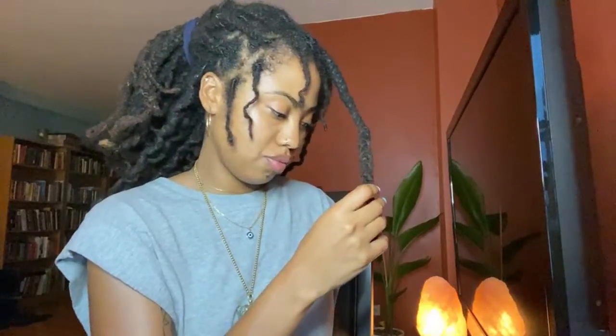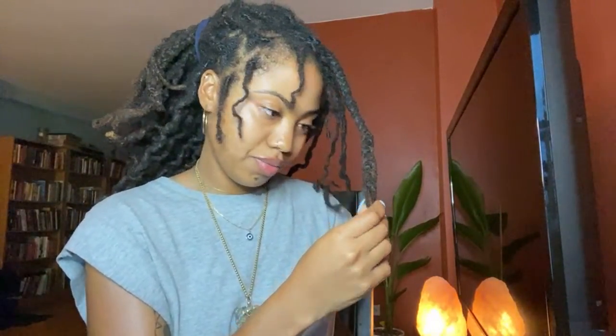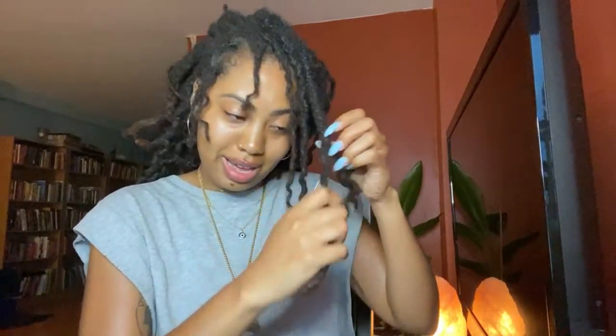Do you wrap the hair growing out of the lock back when you retwist? Yes, I do. Yes, indeed. The versatility of locks is really crazy. How much we can do. It's really crazy how much we can do with our hair. Facts.